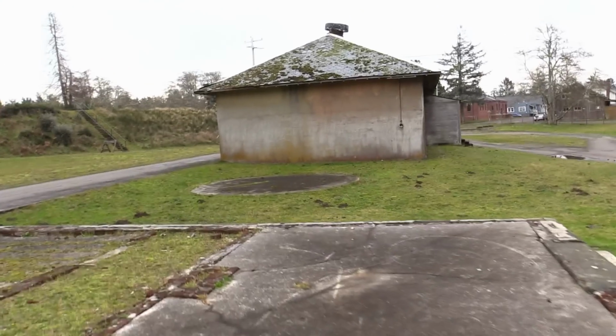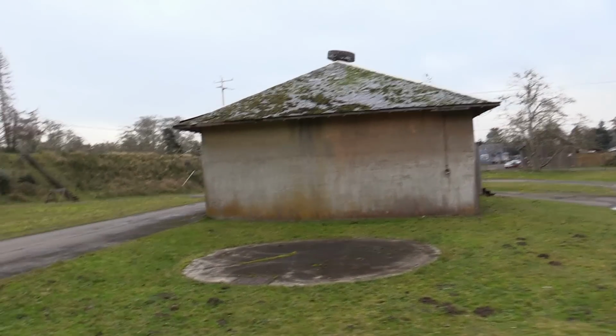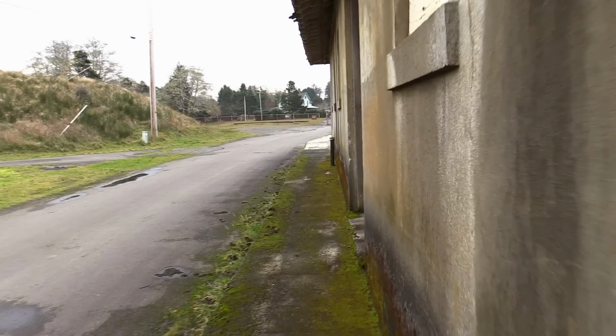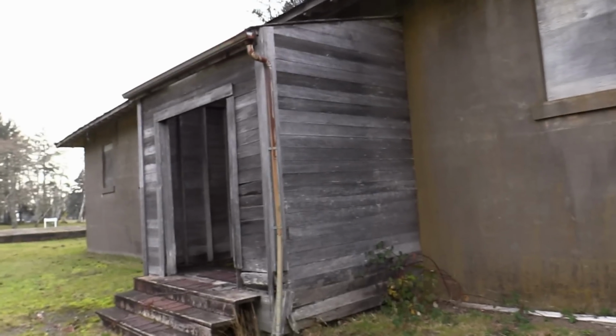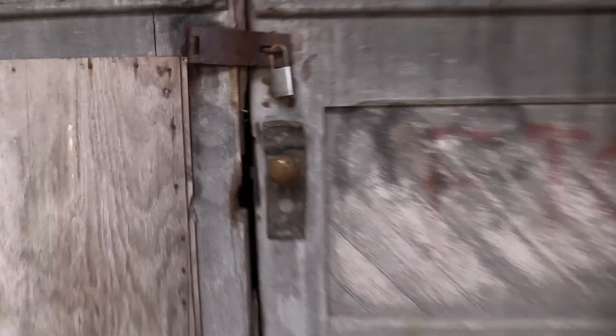As we move along, this far building here, this is the old guard tower. We have walked all the way around the guard tower, and it seems that there is no way inside. That's not going to focus in there. Looks empty anyways.